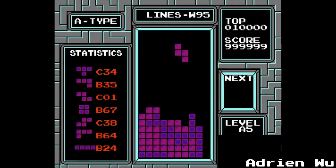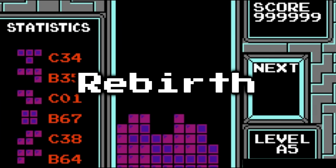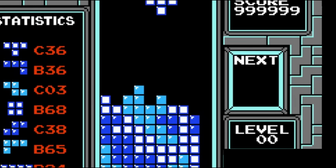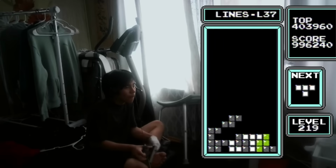Well, it sort of does. You can play all the way to level 255, and then the level counter rolls over to 0, and the game essentially restarts. This is known as the rebirth. For years, it was known to exist, but wasn't considered at all viable. But Alex might have a shot at it right now.